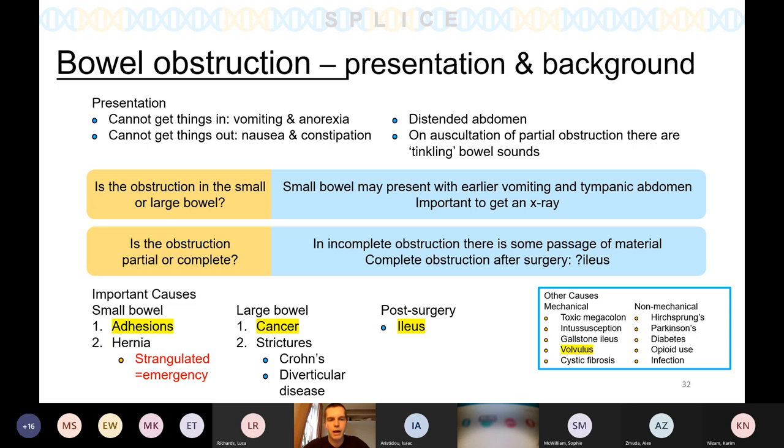So how they present is in some ways the same and in some ways different. So vomiting, anorexia, anorexia meaning they can't eat, they get nausea and constipation, they can be distended, so they'll be full of air and feces, and they can have tinkling bowel sounds.